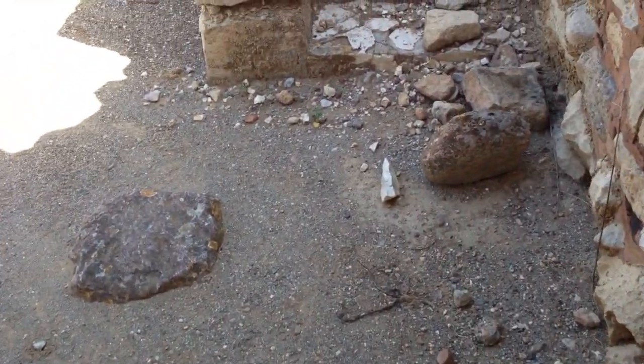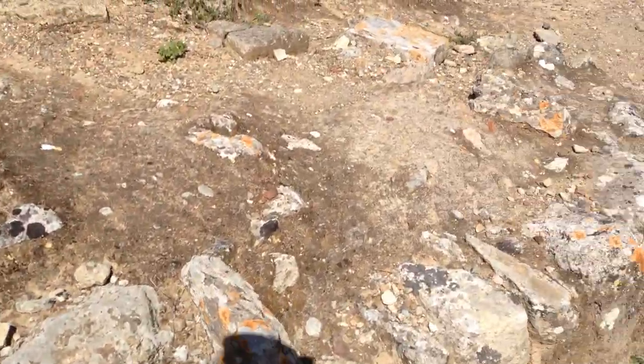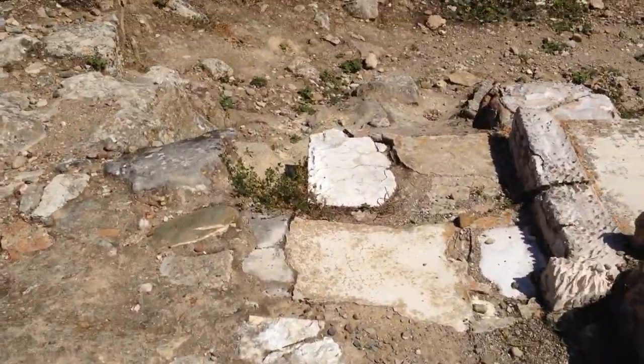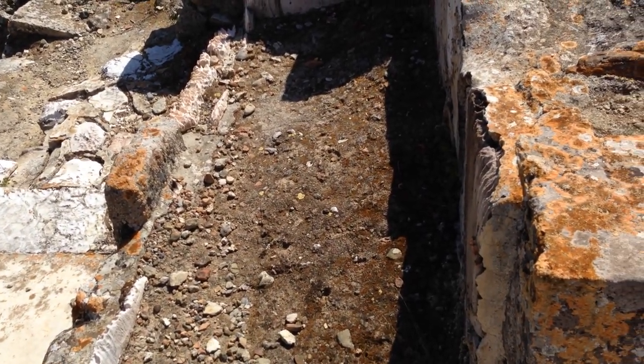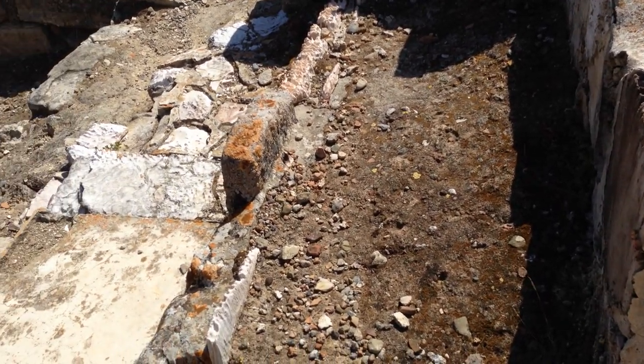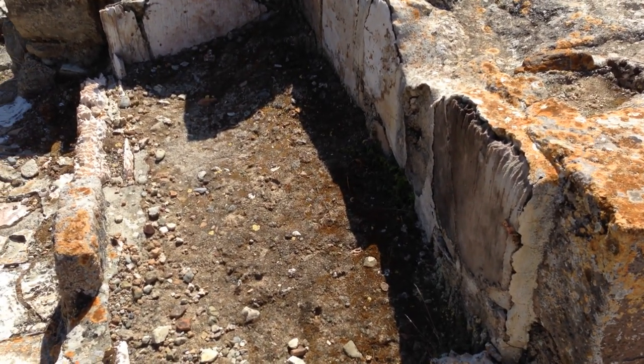The stairs are in pretty bad shape. Now we're coming into a little room with a light well. It's got three column bases. And here we go. This is what's left of a gypsum chest, and this contained the Linear A archive at Hagia Triada, which is the largest Linear A archive in Crete.